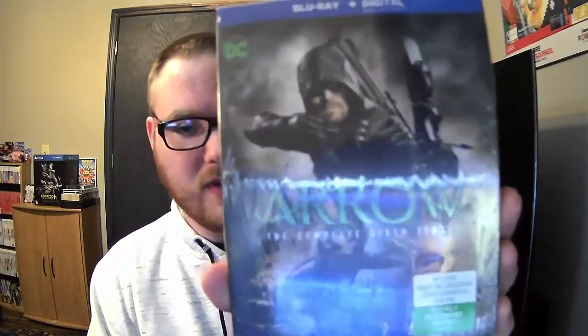So I don't know what these usually run for. It's kind of hard to tell on eBay. But I feel like $40 basically for 6 seasons, that's less than $10 apiece. And I got the digital codes for 5 of the 6. Not bad. Arrow the complete 6th season, which I have not seen yet. I'm currently on season 5.